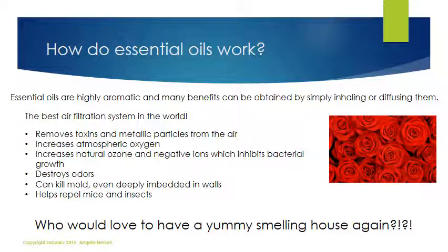It also helps destroy odors. It can kill mold, even deeply embedded in the walls. As far as that goes, I have had several people that have done this and have had really great success with it. I do recommend that if you are going to be doing a mold treatment in a room, please do take your birds out of the room, because you're going to have to be using a different type of diffuser than what we recommend using around the birds, one that emits straight essential oils.